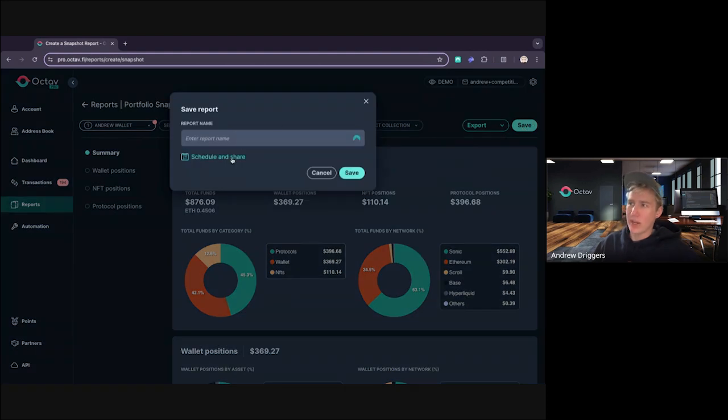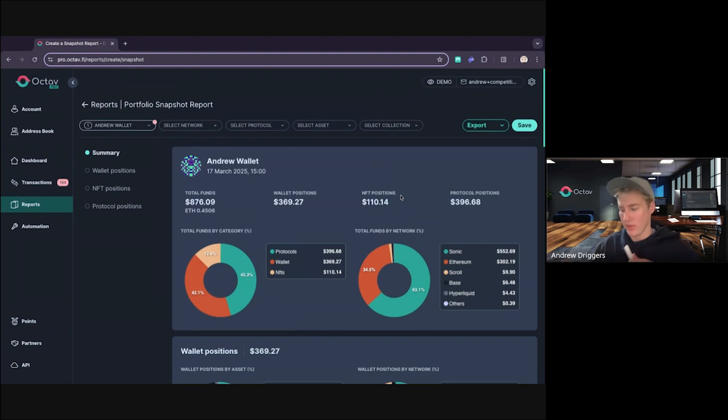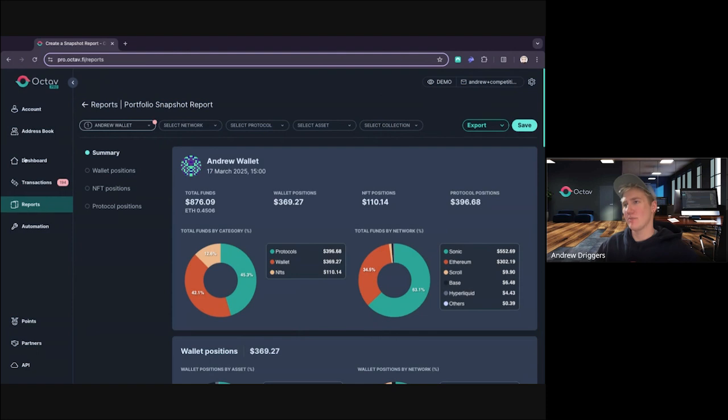We also have the schedule and share feature. You can set this up to send a NAV breakdown report once a month or once a week. Let's say a CFO is in here doing the hard work on the tax side of things, and the CEO wants a PDF sent to his email once a week with a full breakdown of what he's holding. That's where you would use this feature. Or if an asset manager is trying to give a breakdown report to the 5 different liquidity providers, investors, or fund managers they have, you can have it automatically sent to them and leave that process to the machine.